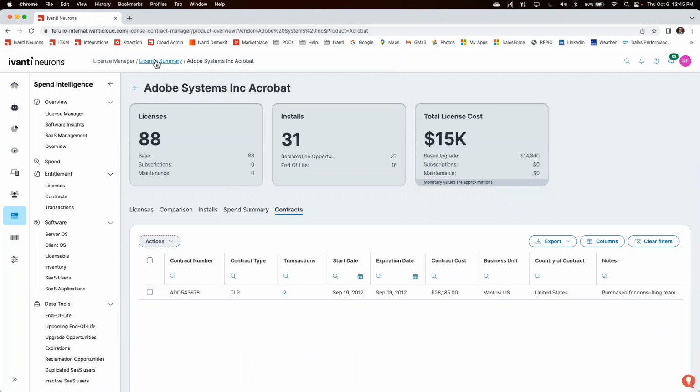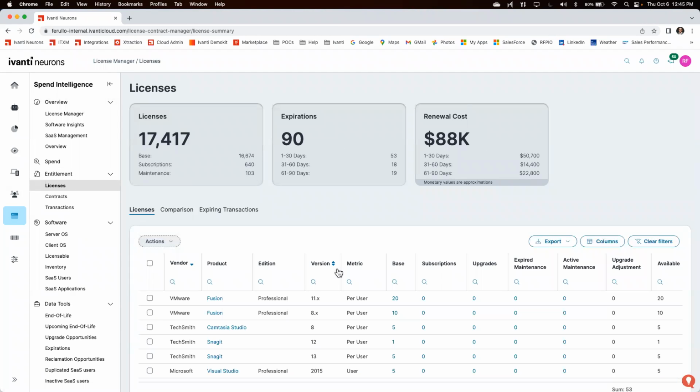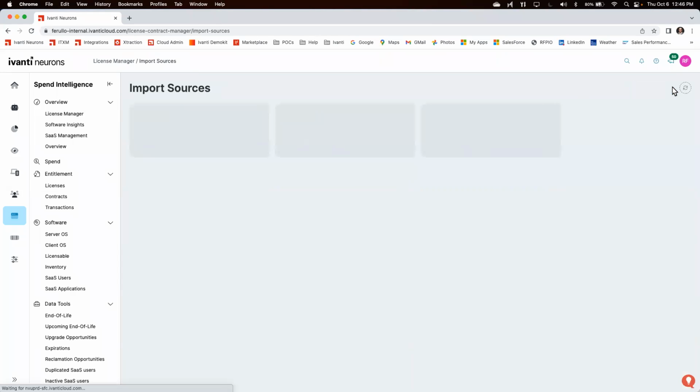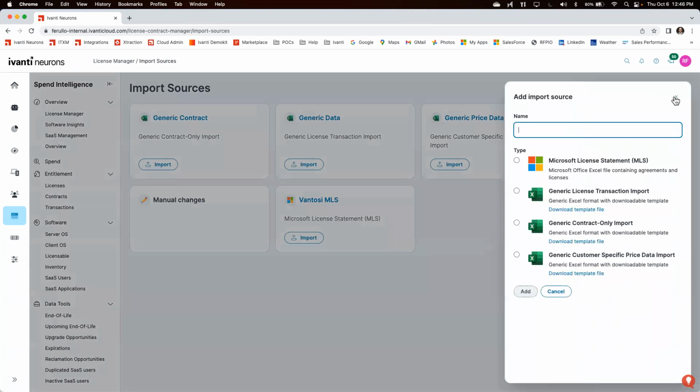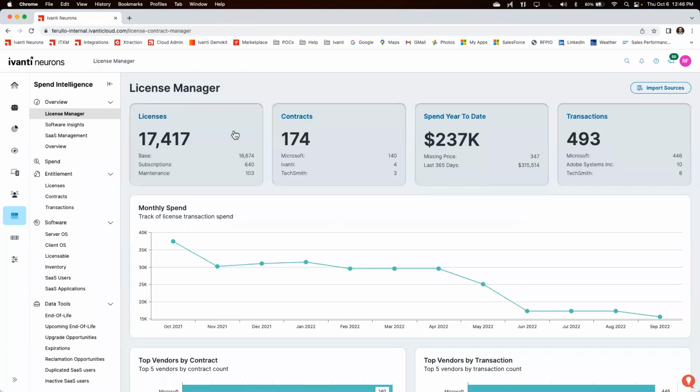So all of this is really designed to help you manage your licenses and get a handle on what's installed. Avanti will go out and discover everything that's out there, and allow you to import your licenses. For things like Microsoft, we actually support an entire MLS import file, so you can import your entire Microsoft license statement, or we provide templates for other software vendors. And you'll very quickly and easily be able to build out a dashboard like this.